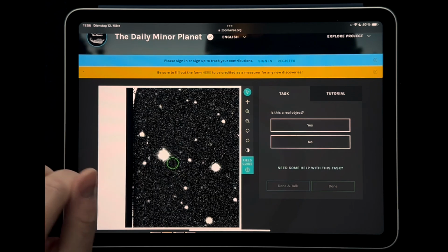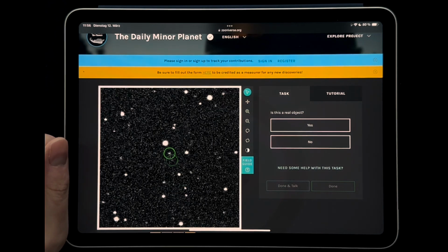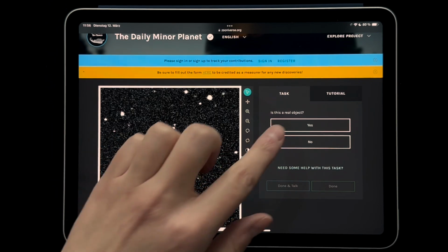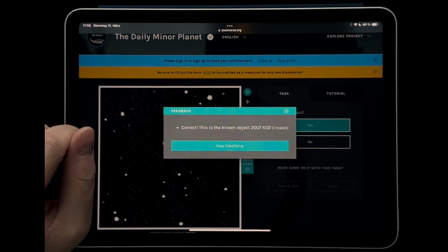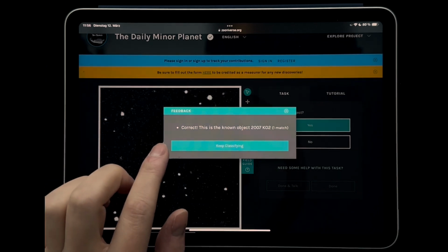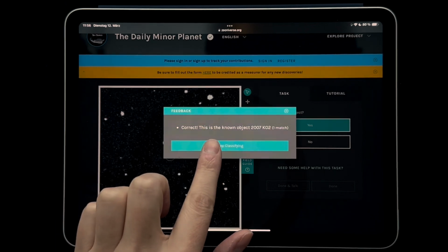Okay, can't see anything here. Oh, this one is moving. It's also changing brightness, but this one is moving. Oh, they were testing me again. Okay, when can I actually discover a new one?